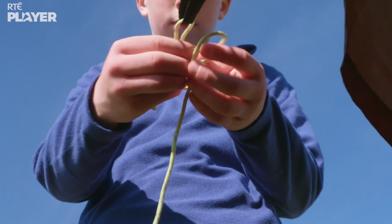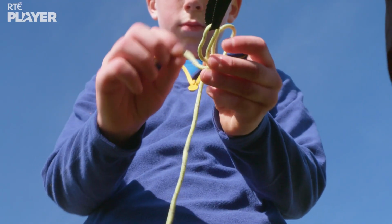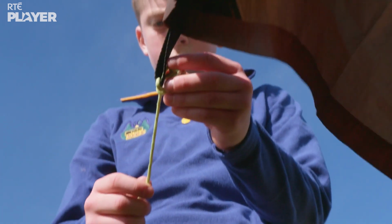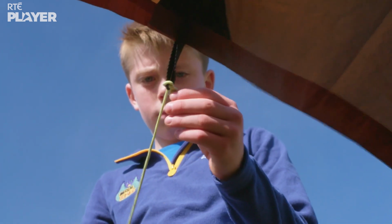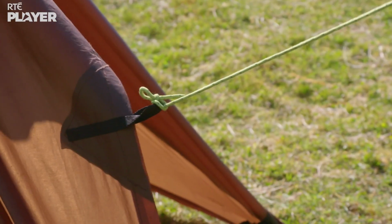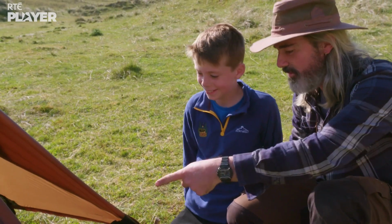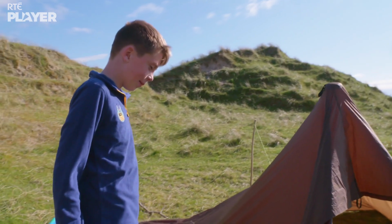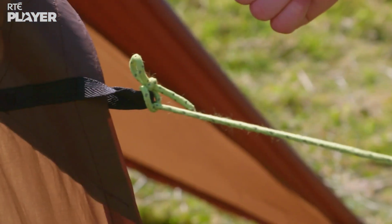I just learned about a Siberian hitch, and it's where you put your 2 fingers here, wrap it around, and then you make it into this base kind of thing, and you make a loop. Perfect. When I was watching Tom, I thought that I would never be able to do it, but now look, I just did it.